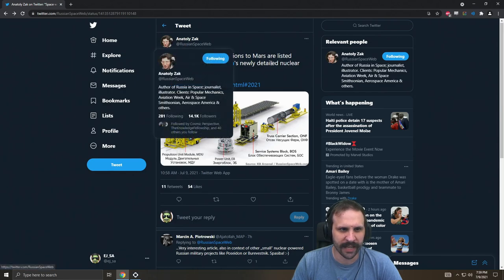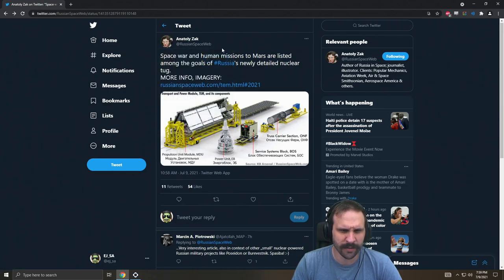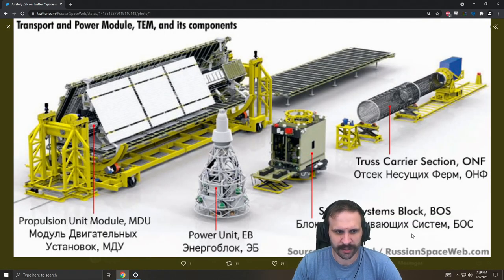This is coming from Anatoly Zak. Space war and human missions to Mars are listed as among the goals of Russia's newly dedicated nuclear tug. Space war. Oh, that's good. Oh, yeah. These are all the pieces to the nuclear tug that they're working on. Interesting.